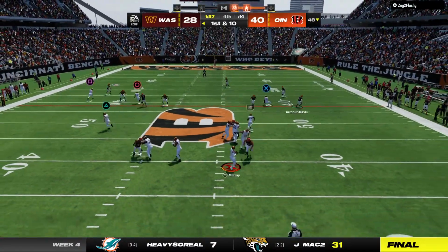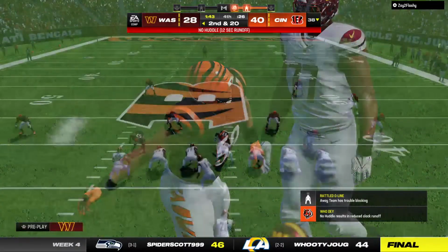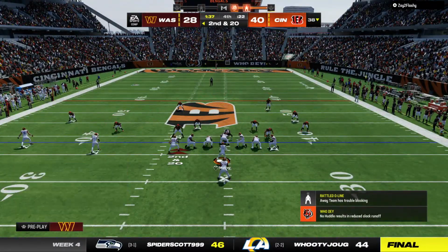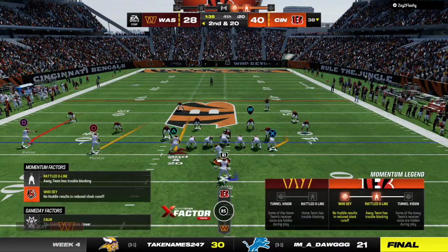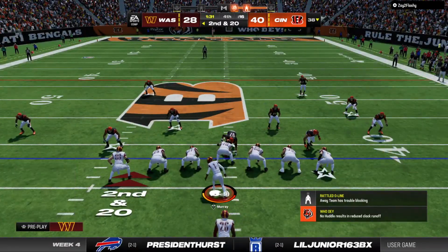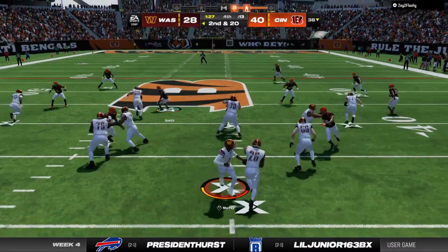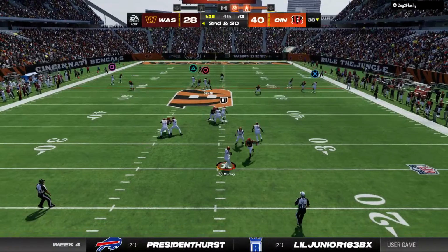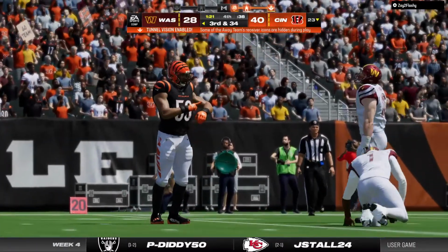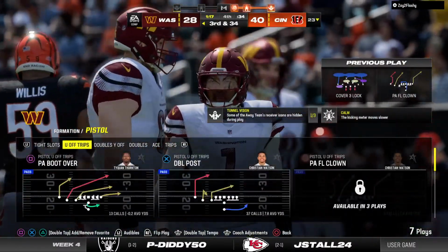Now on 1st down, he'll drop to throw it. The Bengal pressure gets him that time. Down he goes. They'll come up now on 2nd down. Murray going to throw. Under pressure, they got him again. Jordan Willis in there to drop him as that clock continues to run.